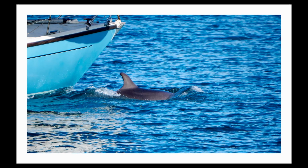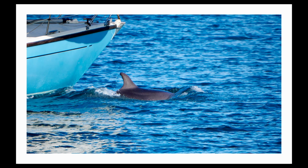So these two photos were taken at 600mm, shutter speed of 1/1000th of a second, f6.3 and an ISO of 160.